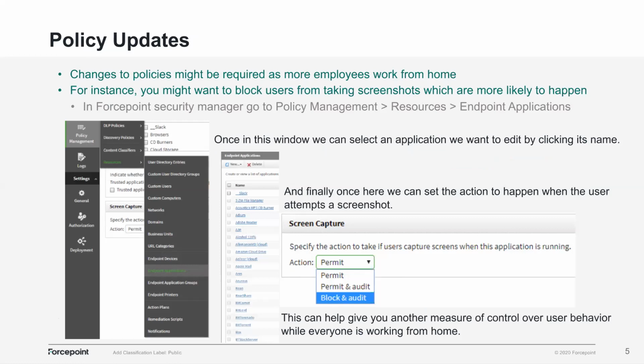So this allows us to go into the endpoint settings here. We can change the endpoint applications to say what action we want to take place when a user tries to use the screenshot when that application is running. You see, we can change it down. You can select whatever applications you want. We have several pre-built, and you also can add your own. And then you decide, do you want to permit? Do you want to just audit that? Or do you want to block them from doing a screenshot? All of those options will show up in the recording or in the reporting as we go through and look at that.